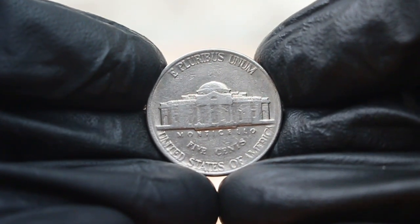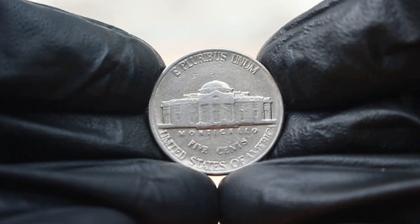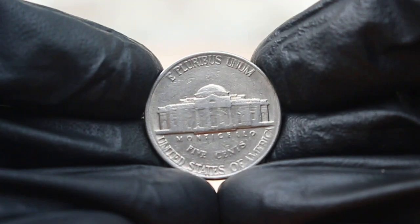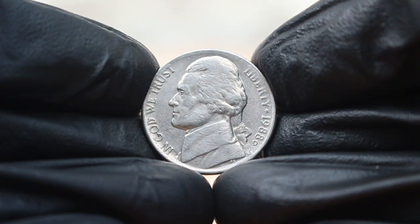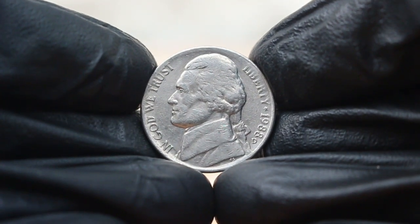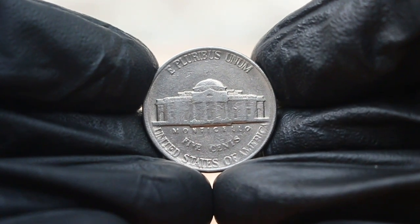Now, let's talk about the value. As a modern coin with high production numbers, the 1988 D Jefferson nickel is generally worth its face value of 5 cents. However, coins in exceptional condition can be worth more to collectors. For example, a high-grade mint state version, where the coin is nearly flawless and uncirculated, could fetch anywhere from 25 cents to a few dollars, depending on the condition and demand.